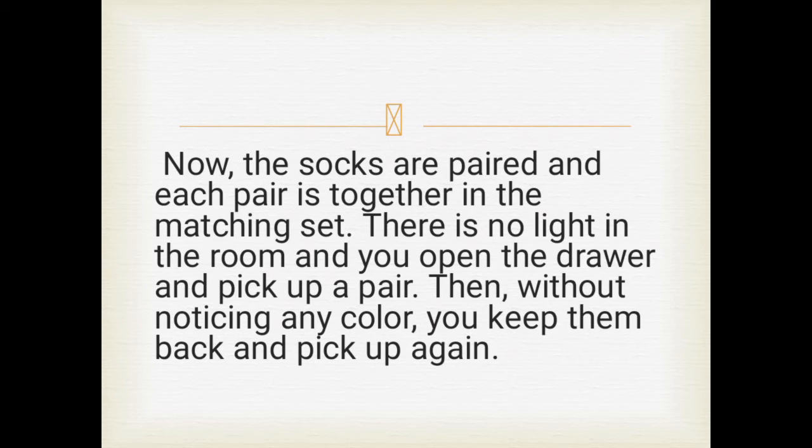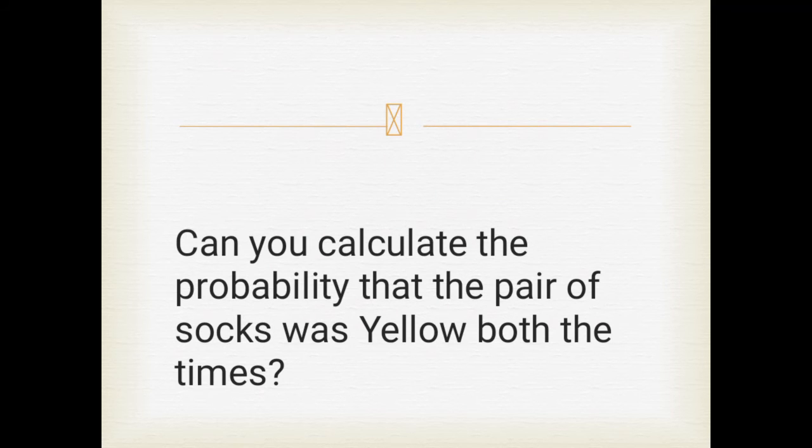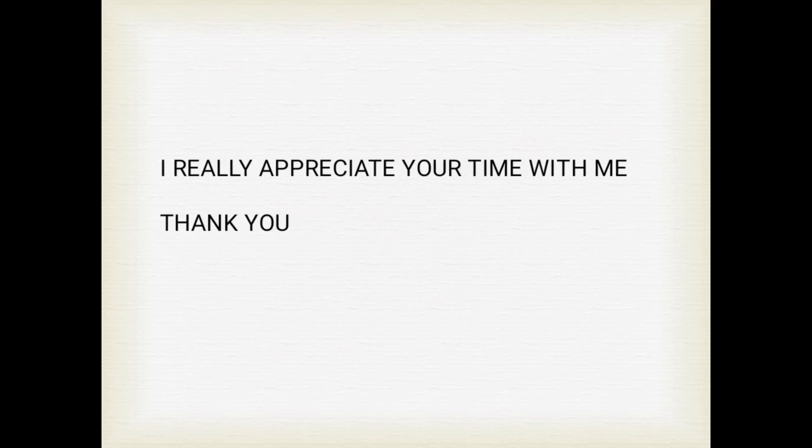There is no light in the room, and you open the drawer to pick up a pair. Then, without noticing any color, you keep them back and pick up again. Can you now calculate the probability that the pair of socks was yellow both the times?